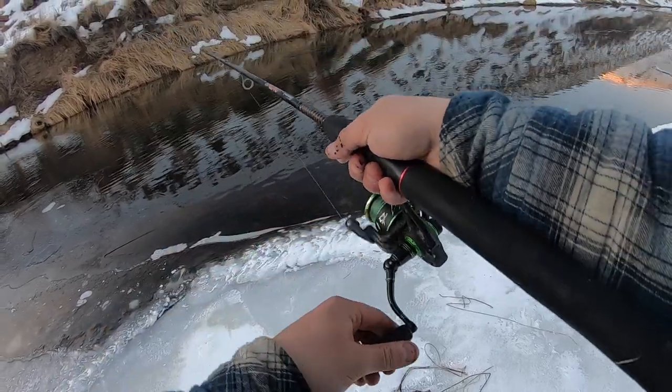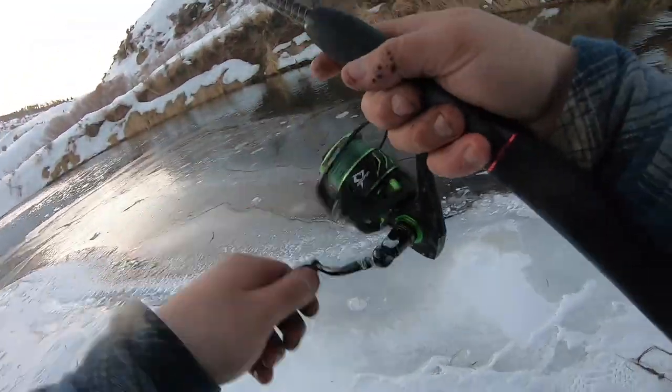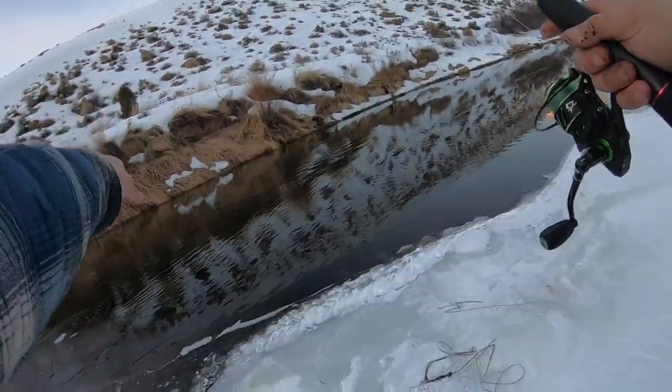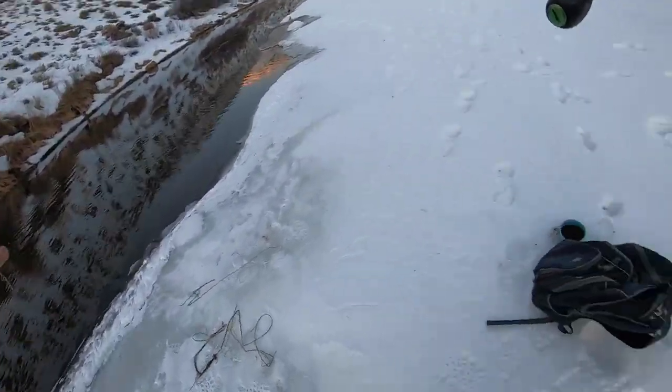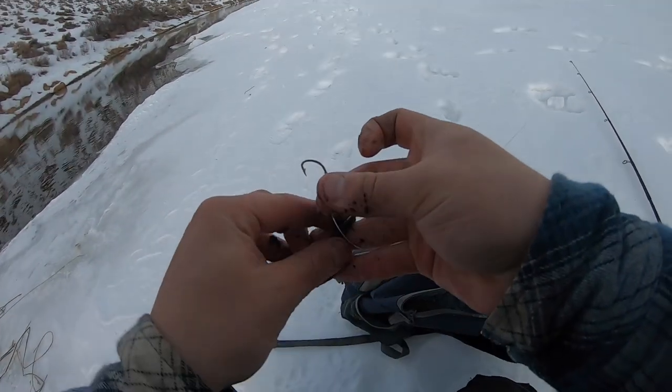Come on. Oh, there he is. Got him. What the nuts? He took it all the way across the creek. Took my whole entire night crawler. Dude, that fish is a magician.